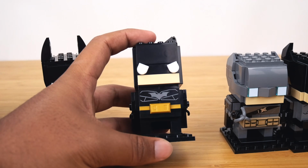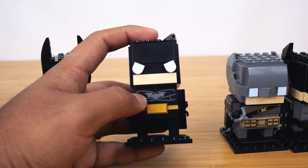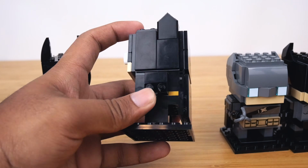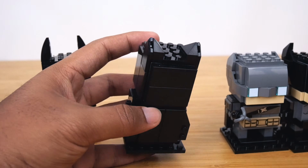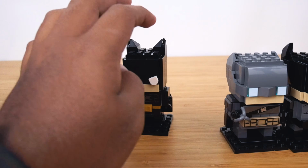Christian Bale's, I think out of all the movie ones, he is the most boring. I like his Batman quite a bit. I love his logo. But his belt is just a little bit too simple for me. He doesn't have a scalloped cape. Again, he's just a little bit boring. He's a little bit plain.